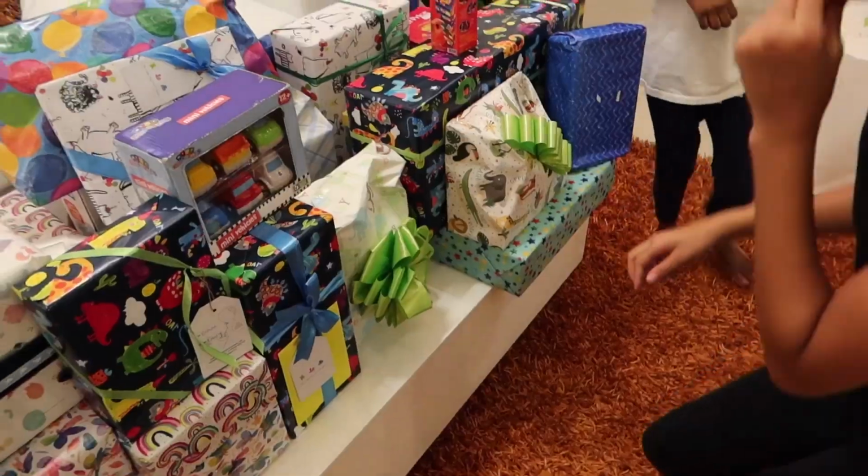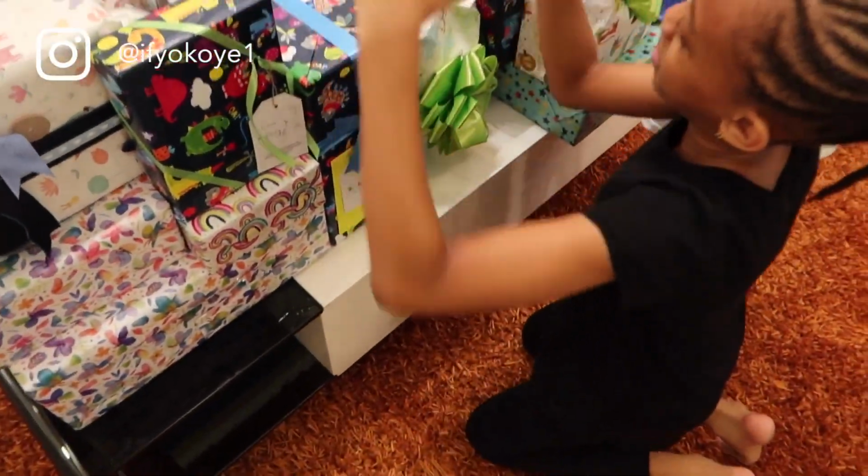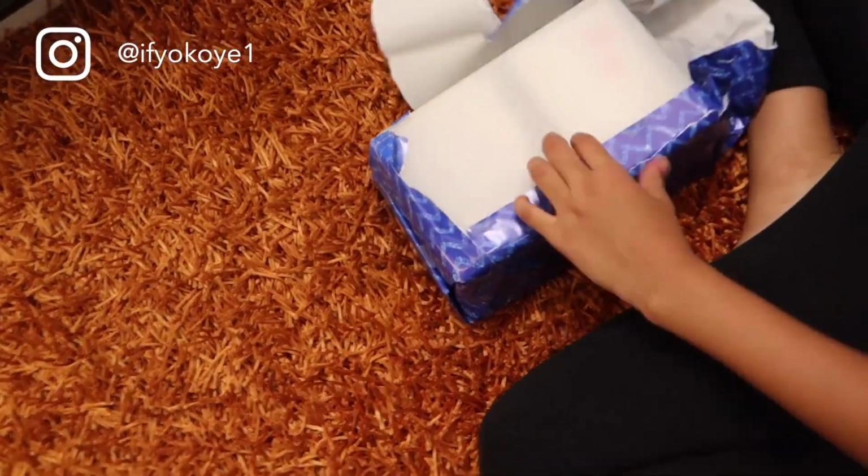Also guys, Ethan is walking. Ethan started walking right after his first birthday and we have all been very excited. So let's unbox now. Emma and Eleanor, are you ready? Oh yeah! Okay, I choose this one. Eleanor, let Emma open the box first.